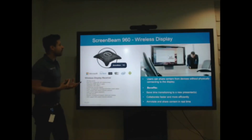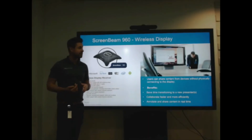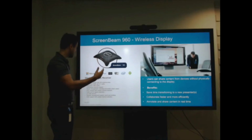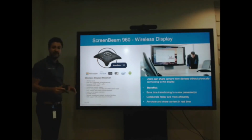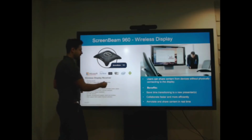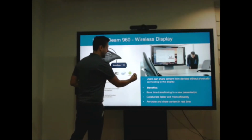A little bit more around the Action Tech Screen Beam. So again, as I mentioned, it's a plug and play device. It goes onto the back of the monitor. It works via Miracast. But the key point to mention here is that it's compatible with Microsoft, Android, and Apple as well.